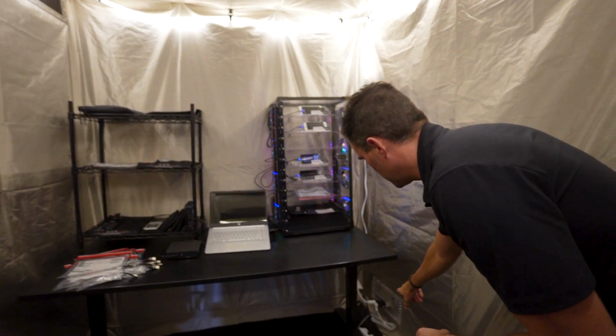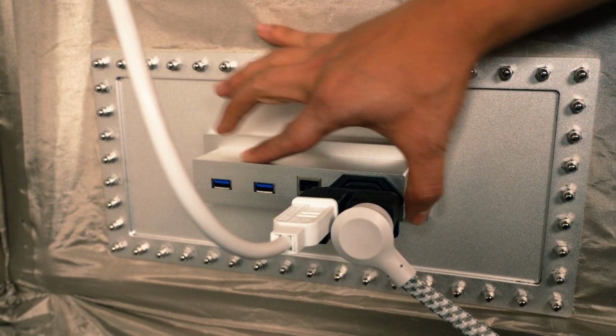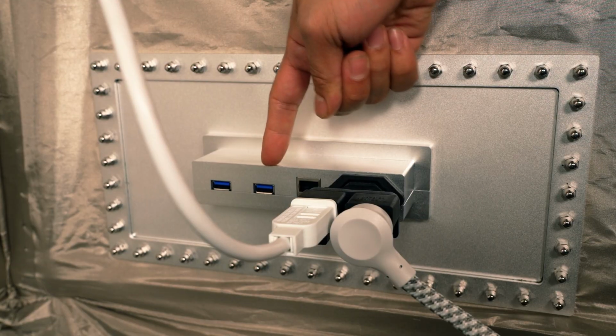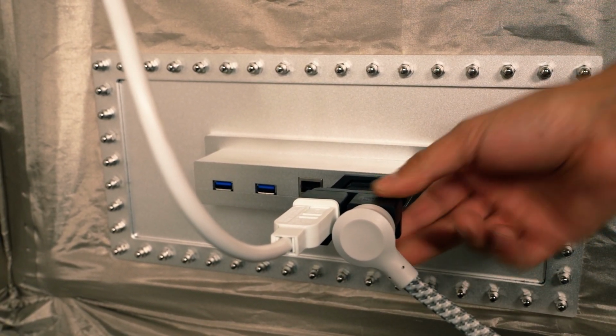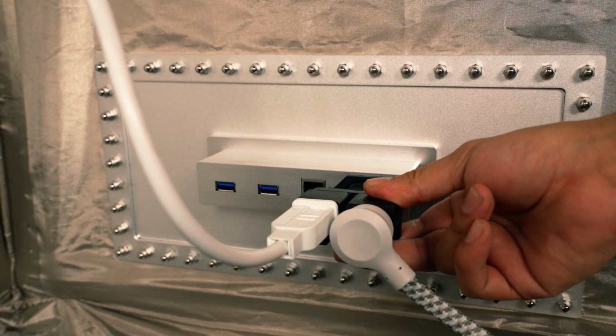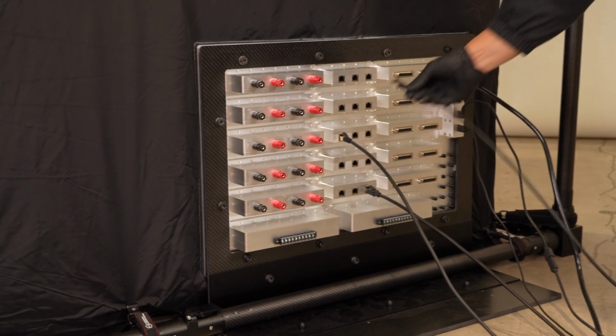Next thing you'll see down here is our standard digital forensics filter setup. This is going to provide 1 power, RJ45, and 2 USB. Most forensic investigators are good with this because it supplies power for computers or forensic tools, as well as the Ethernet for internet access or device licenses.